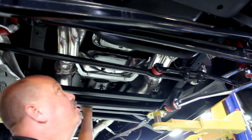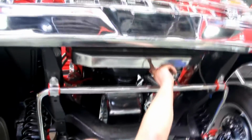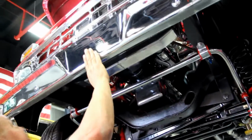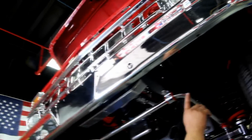We do have a top loader Ford transmission in it. Chrome oil pan. Bottom side of the radiator's even polished. Front sway bar is chromed. Of course, the front bumper looks awesome. The inner wheelhouses here are all nice and clean. They've added some plastic dip here to the front springs, cut down on the noise here.